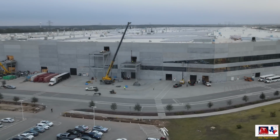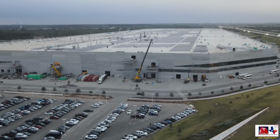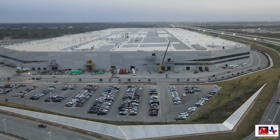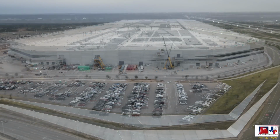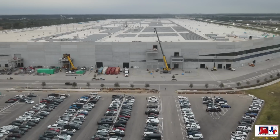I'm going to pull the drone back to give you an overall view of the north end, and you can also see that the cyber berm has actually got the lights on today, at least this particular section. Of course, it's still a little bit too much light, but you can still see them glowing.